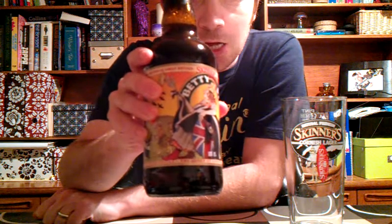Chris again. Today I'm going to be doing something that's a bit closer to home, something we can all get a hold of in the shops, certainly if you've got a Waitrose close to you. It's a Betty Stogs, from the Skinners Brewery. It's Cornish. Those of you who know me, or those who don't, may have guessed that I am a Cornishman, so I'm very partial to a pasty. I'm also quite partial to the Skinners Brewery beers. So let's get into this.